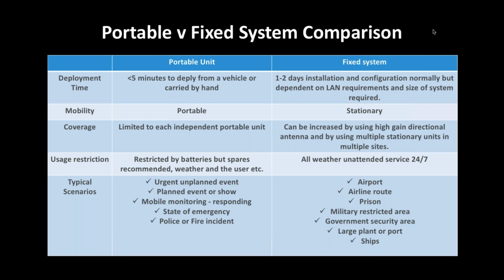So typical scenarios for a portable unit: an unplanned event. That could be a police incident, it could be an accident, it could be some difficult scenario where you don't want other people looking at. And then you go on to planned events or shows. We think immediately of big football matches, big rugby matches, or festival shows. This is ideal for just getting it out there and getting an immediate synopsis of the situation.